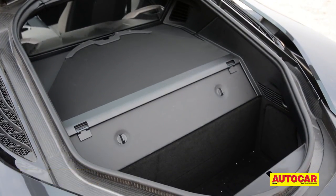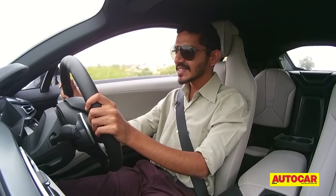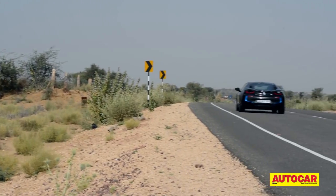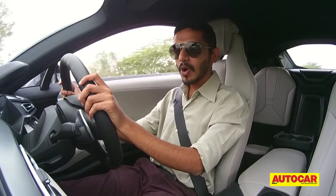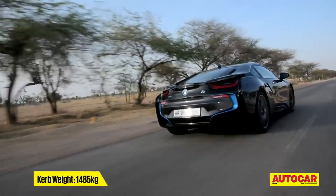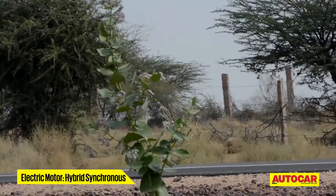Now, of course, it's what's under the i8 skin that is most fascinating. Let's start with the carbon fiber tub. BMW says that saved about 200 kilograms of weight, which is neatly offset by the 200 kilograms of batteries that sit inside here. The result is that it weighs about 1.5 tons. And to put that into perspective, a BMW M3, for example, weighs a bit more. That's not too bad by hybrid car standards.